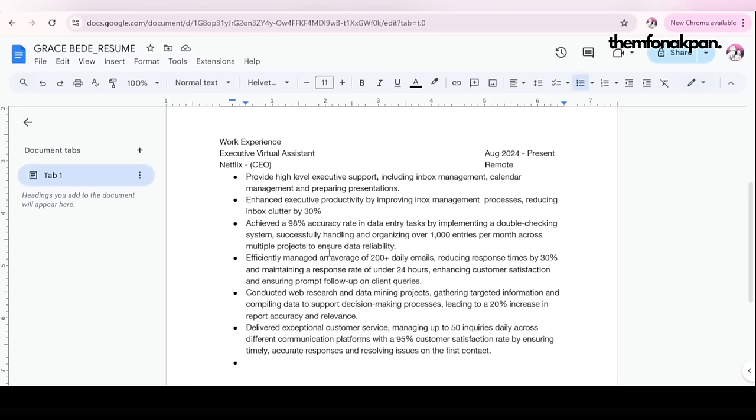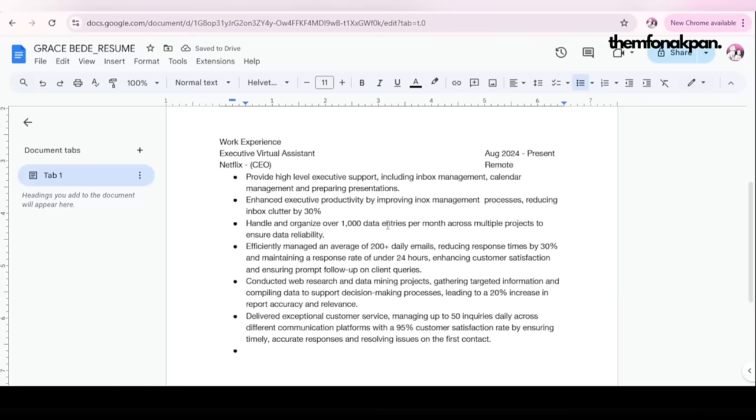Successfully handle and organize over 1,000 data entries. Yes, that's what I'm going to do. So here I'm going to say data, and then here I'm going to say handle instead of handling because it's my present role. Handle and organize over 1,000 data entries per month across, when did we start working? Okay, August. Per month across multiple projects to ensure data reliability. Good, we love our third bullet point.